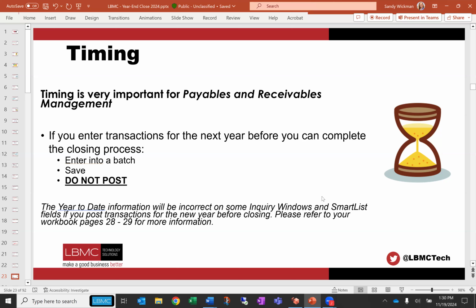Okay, so timing is very important for payables and receivables management. So on page 28, it talks about those potentials for how the timing will impact the activities that you're doing. So the year to date information will be incorrect on some of your inquiries and smart lists if you post transactions for the new year before closing the prior year. Now, that doesn't mean that you are required to close on December 31st at the end of the day. It just means that you need to be aware that these year-to-date values may not be accurate in some of the inquiry windows and in some of the smart list data.